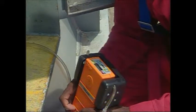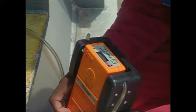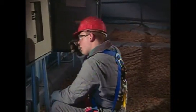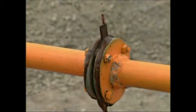You should order evacuation if: 1. You observe a condition not allowed by the entry permit. 2. You notice symptoms of exposure in any entrant. 3. You see a situation outside the confined space that could endanger entrants. And 4. You decide there is any other reason you cannot effectively and safely perform your duties.